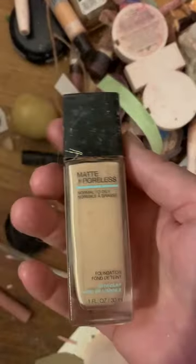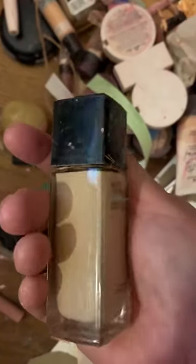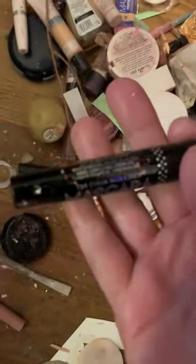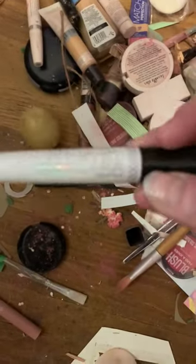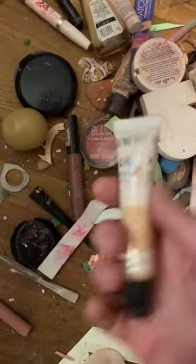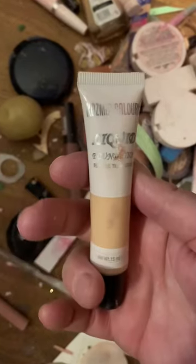And this is some more of that same stuff. Fit Me Matte. I don't like these bottles because I wish they were squeeze bottles. But maybe it costs less to put them in glass. Here's some more mascara. This was a pack and it's got like a whole bunch of them in it. This one's supposed to be primer, but it doesn't come out like white. So I'm not sure about that. Here's some more of that stuff from Dollar Tree. I like it.